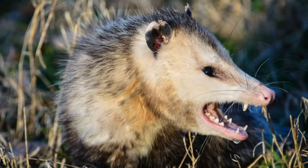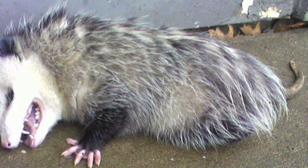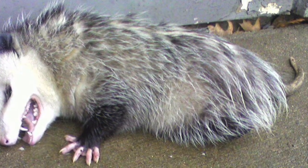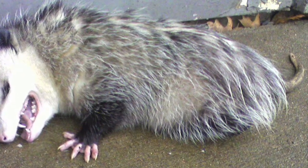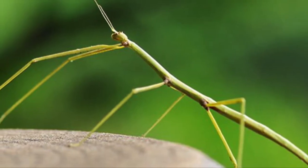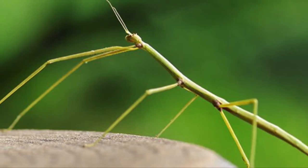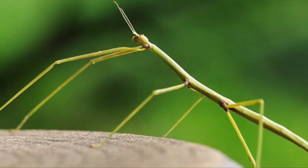Possums, when playing dead, bare their teeth, foam at the mouth, and secrete a fluid from their anal glands. It gives off a bad smell that can last a few minutes or hours. Walking sticks use camouflage to protect themselves from predators. Their colors are green or brown. More than 3,000 of these species exist.